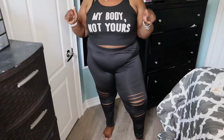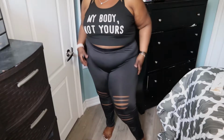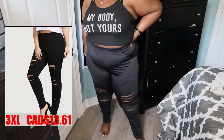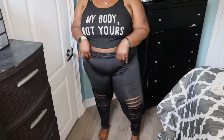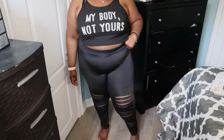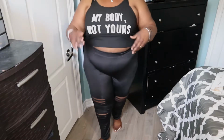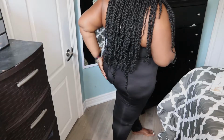Okay, so the next item I have are these leggings here, and they have all of these cutouts in it. So I think these leggings are actually really cute. They're actually pretty thin, not that thick leggings material, but I still think it's really cute. I really love the cutout designs in it. This is what the back looks like. It might be see-through. Let me see if these are see-through. They look see-through. I mean, I'm wearing black panties. I can't tell if they're see-through.